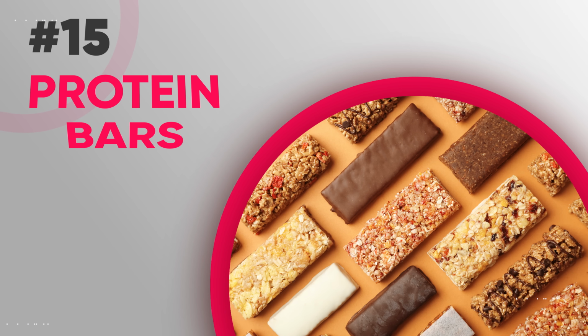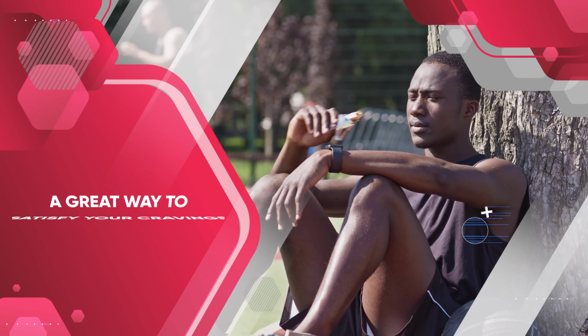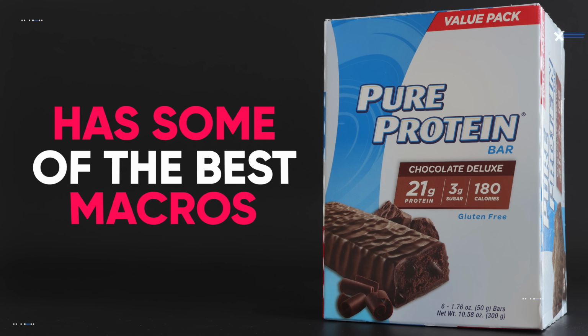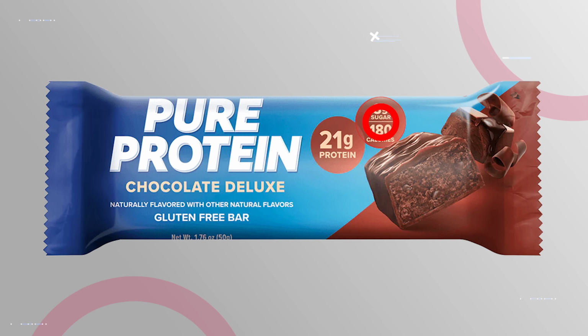Last but not least, we have protein bars, but you have to be careful with these because if you eat too many, they can become like candy bars. 1 or 2 protein bars per day can be a great way to satisfy your cravings for candy bars. Pure Protein is a brand that has some of the best macros. For example, their Chocolate Deluxe bar contains 180 calories, 21 grams of which are protein.